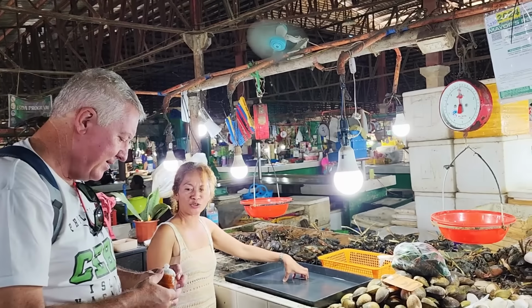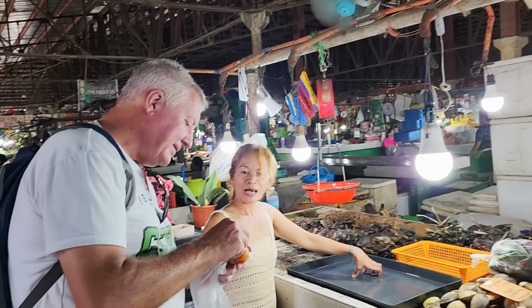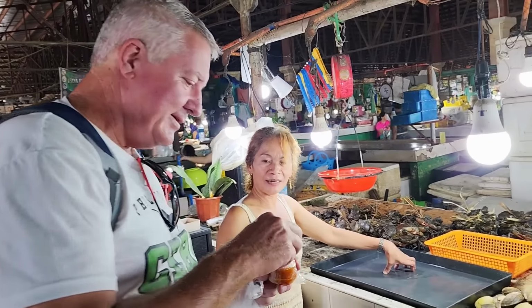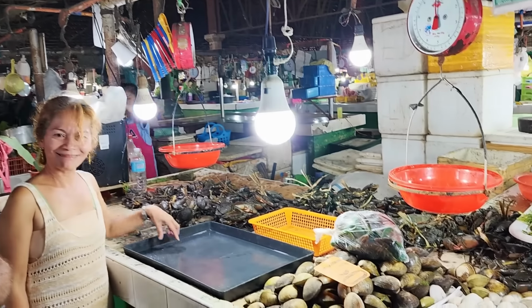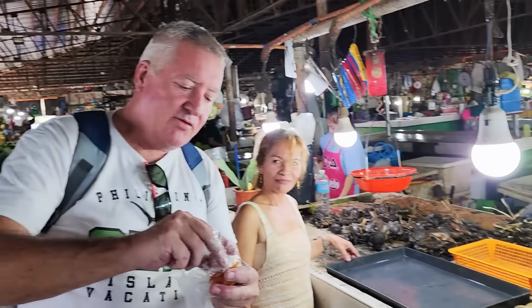So what's really cool about this market is you walk around. What's it called? Coconut. Oh wow. Okay, you keep running into all these things that you just get and try. It's one of the things about this market. You've got to eat your way around it. You definitely have to. We're here with my crabby buddies, the mud crabs, and we're getting this weird thing with coconut.